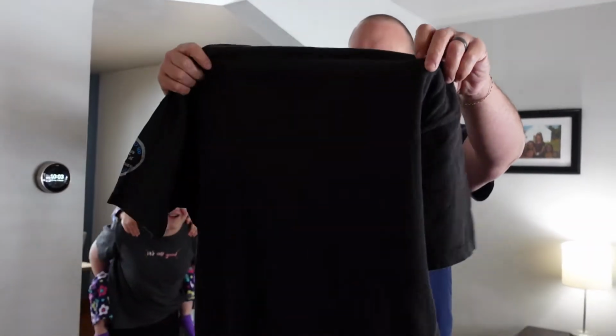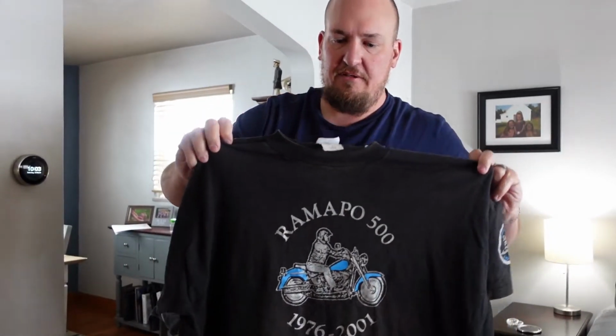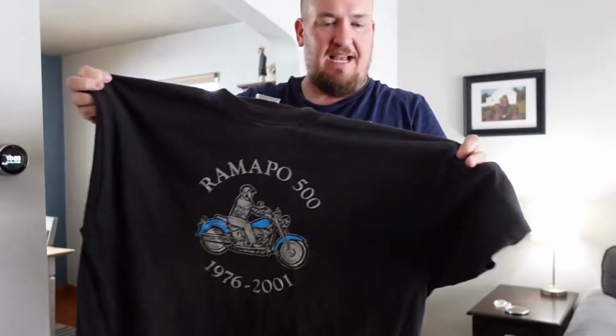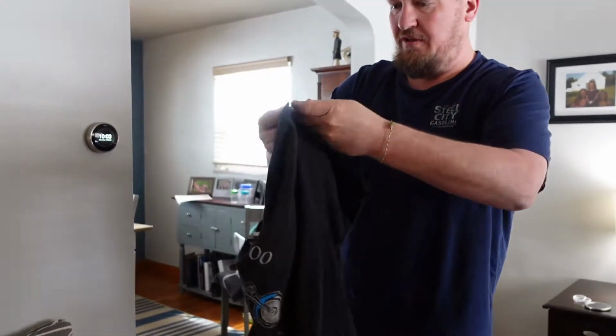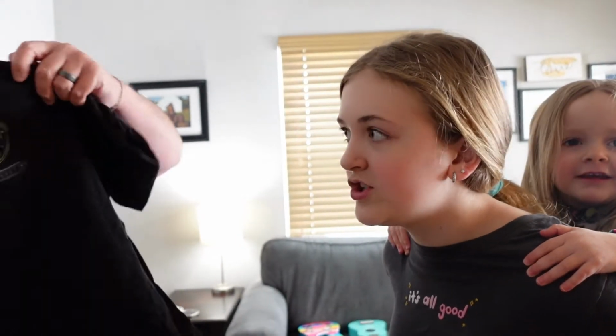Rampo 500. It's on a jersey shirt, XL. Ramapo. Nice sizes though. 1976 to 2001. I'm not sure what that is, but that's the silver anniversary. It's pretty. The box is really heavy, and for all these shirts, cool.